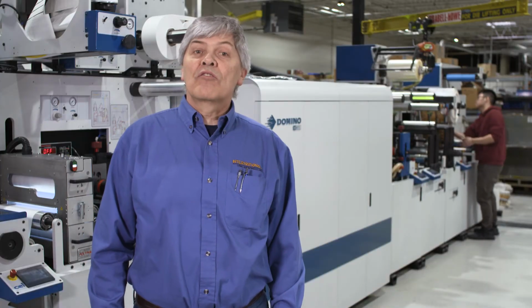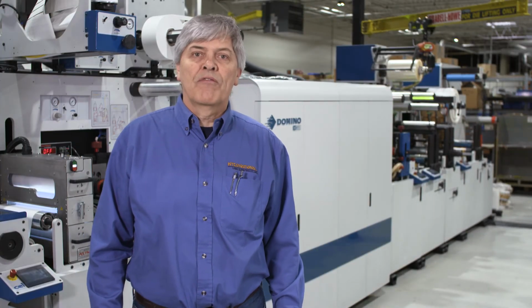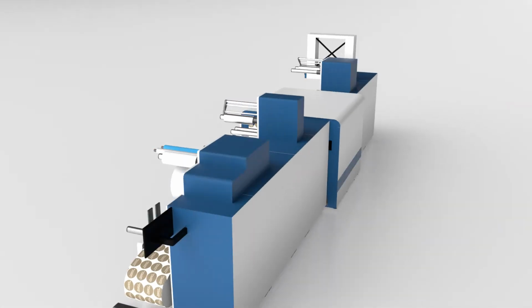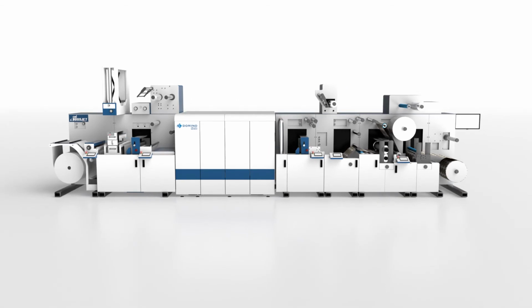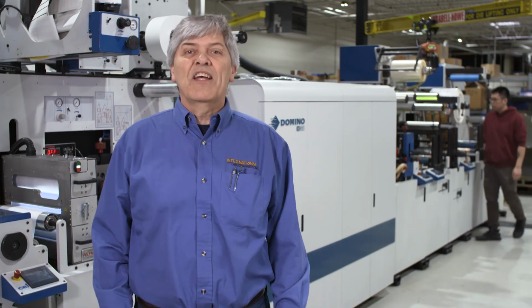When you make a decision to buy a machine like this, you really need to think about positioning yourself for growth. And with Domino, they gave us a lot of choices. And one of the choices was working with a solid company like CEI. And for that, and for the second time, we say, thanks, Domino.